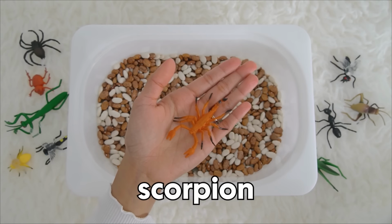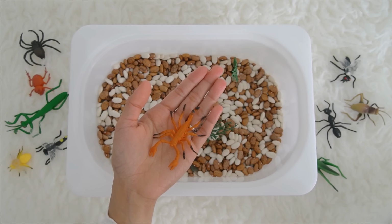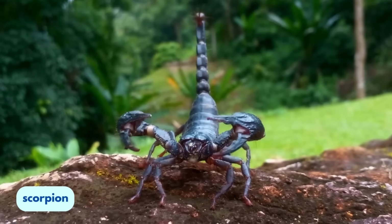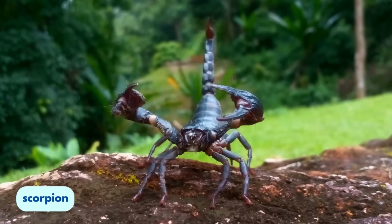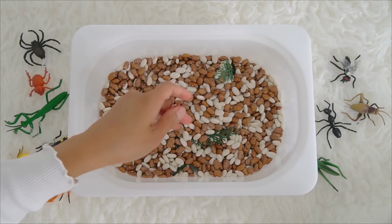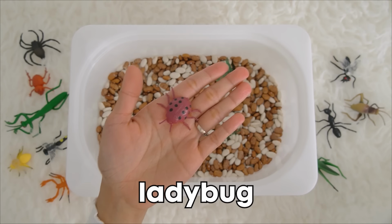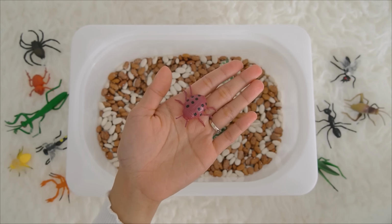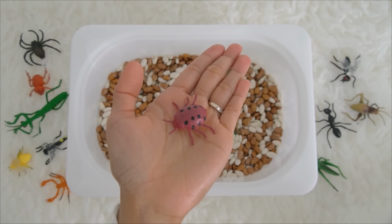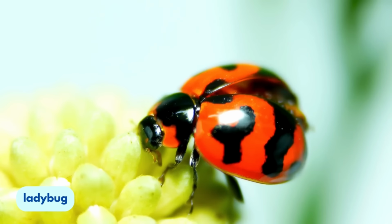This is a scorpion. Now, if we see a scorpion in real life, it's important that we don't touch them without the permission of a knowledgeable grown-up. Let's see how a scorpion looks like. I think we only have few left, and this one is a ladybug. See that? Hi, ladybug. And this is how a ladybug looks like.